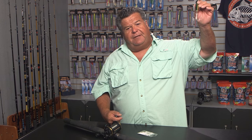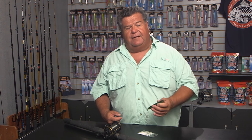When it stops up here, put it in free spool and let it flutter down. And be ready to get bit. You can get bit on the grind up, and you can get bit on the fall back down. Once you get bit by a lingcod, keep the reel in gear and just wind. Don't try to set the hook or anything. Just keep winding, keep tension on there.